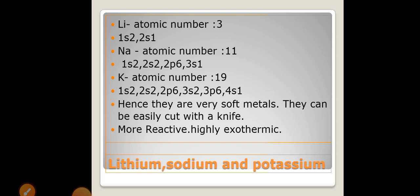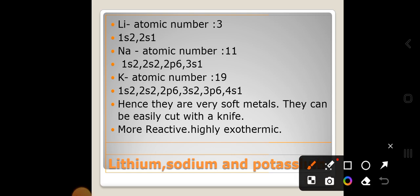Sodium, atomic number 11, 1s2, 2s2, 2p6, 3s1. Potassium, K, atomic number 19, 1s2, 2s2, 2p6, 3s2, 3p6, 4s1. So now let us just concentrate on the valence shell. The valence shell is 2s1, 3s1, 4s1 respectively for lithium, sodium and potassium.